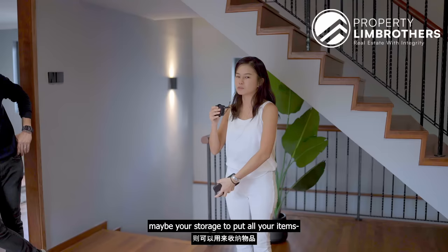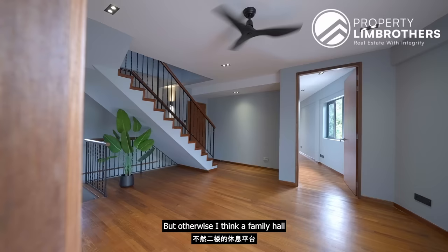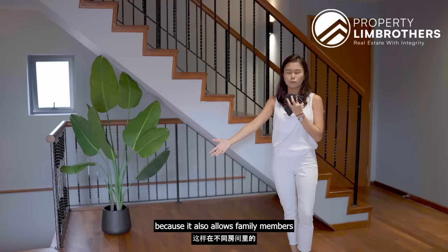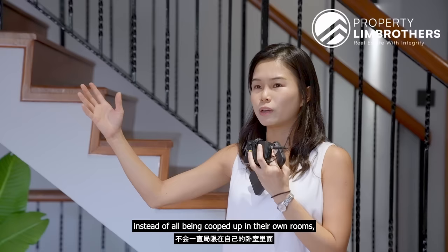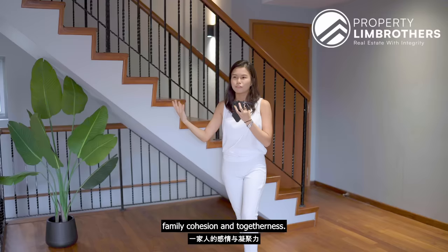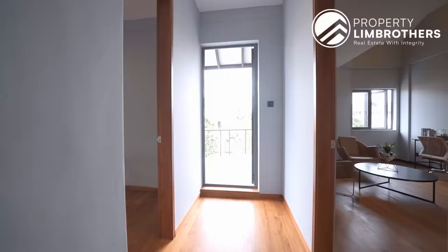Triangular version. Yes, correct. But otherwise, I think family hall on the second floor landing is also very good because it allows family members who are in different rooms sometimes to just get outside and chill instead of all being cooped up in their own rooms, to promote family cohesion and togetherness lah. So I think it's a great area for everyone to just gather around. Awesome. Yeah. Okay, let's go to level 3.